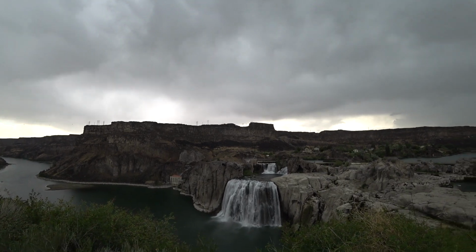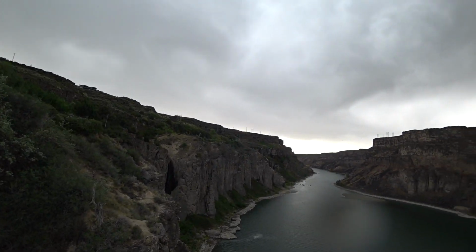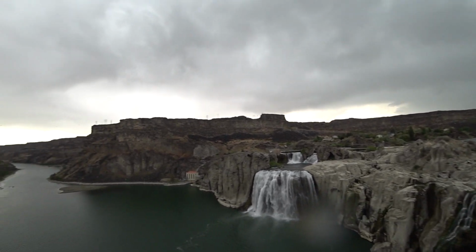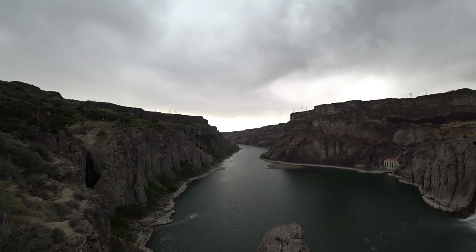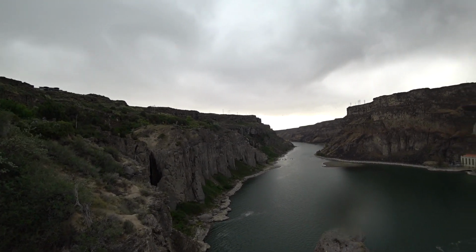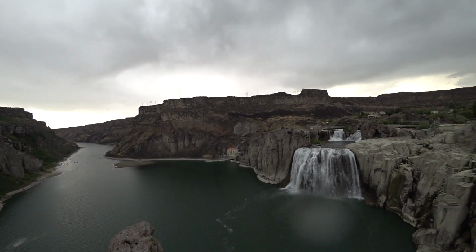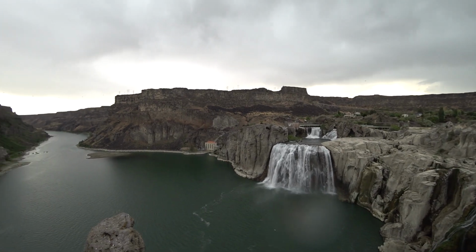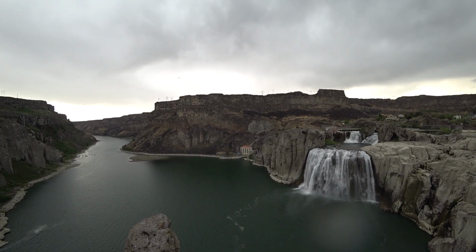I wonder what's louder, the sound of thunder roaring or the sound of the waterfall when you're really close up? Just an extraordinary, outstanding sight. This is Shoshone Falls, Niagara of the West, in all its glory.